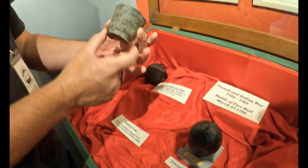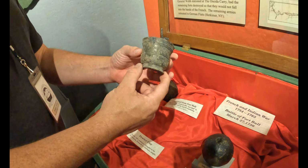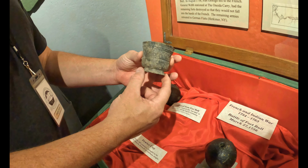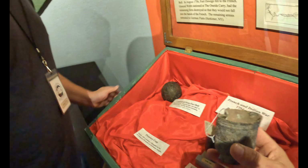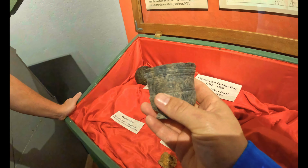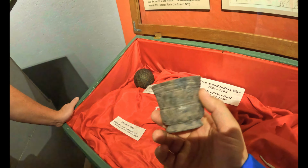Now this is a pewter cup, and we're not sure if it's Dutch, French, or German in origin. It could have come from either Fort Niagara after it was attacked in 1759, or maybe Fort Frontenac when that was raided by John Bradstreet in 1758, or it could have been much later. Check that out. Wow, and it's heavy. It's got a little weight to it, and it has a design on it. This is crazy. That's awesome.